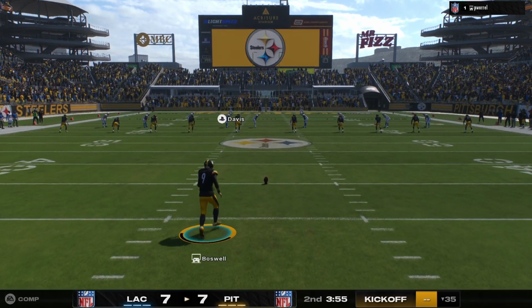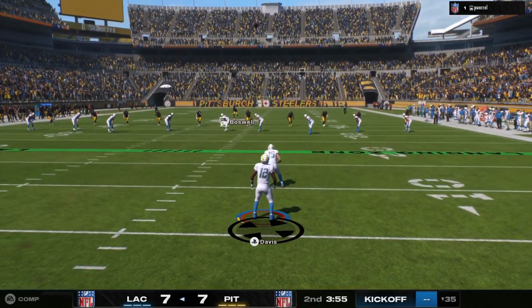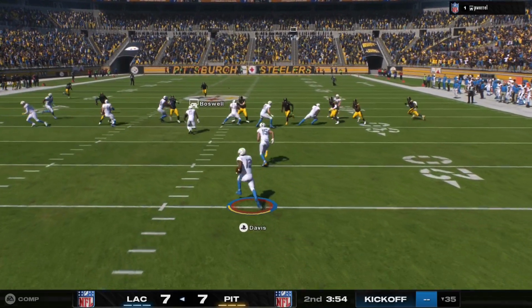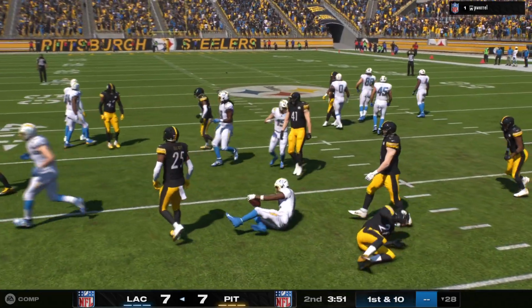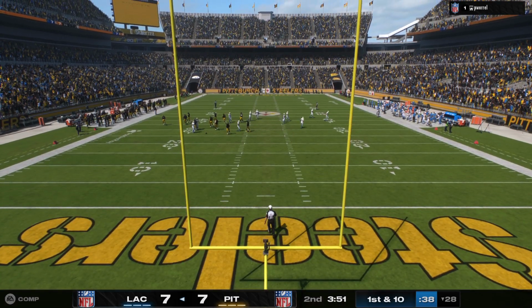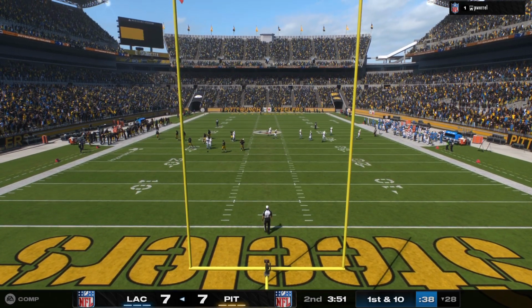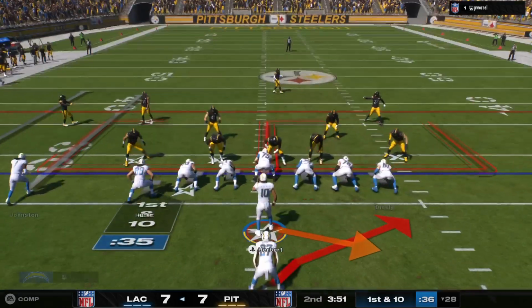Each team has scored. 7-7 here as the kick's away. And they will wrangle it down a couple yards shy of the 30. The Charger drive about to get going.